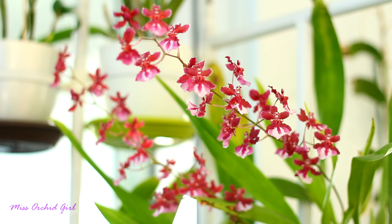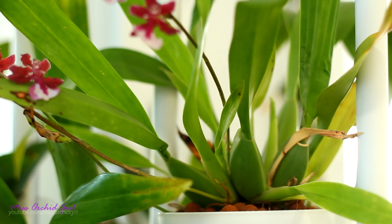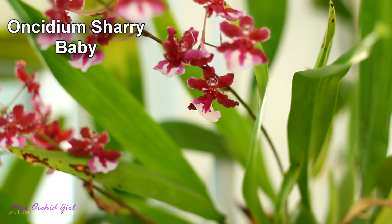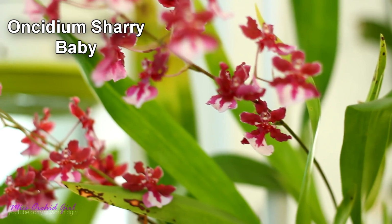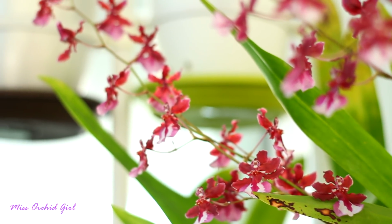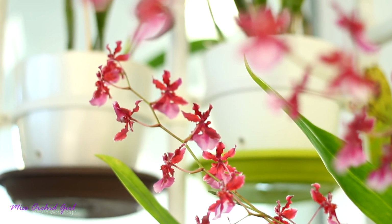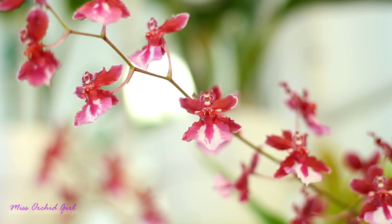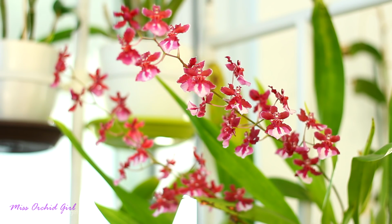Another orchid that forms the basis of my collection is the Oncidium Sharry Baby. This is the famous chocolate Oncidium, or chocolate orchid, simply because it really does smell like chocolate. Now, some people sense it more as vanilla. I personally sense it as Kinder chocolate, milk chocolate, something of the sort. And whenever other people smell this orchid, they're absolutely blown away.